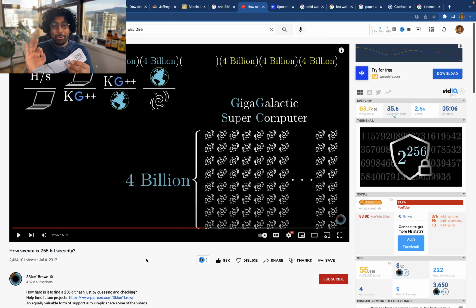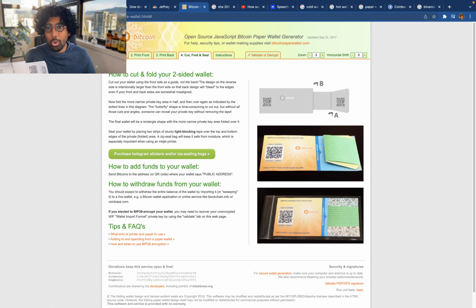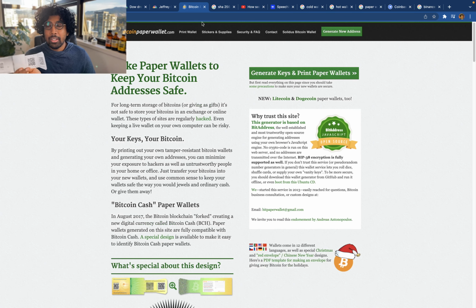So the question I want to answer for you is, if you want to buy Bitcoin and you don't know where to store it, let's say your friend's going to send you Bitcoin, don't know where to store it, you go to bitcoinpaperwallet.com, right? And you're going to hit the generate keys and print wallet button, right? And you're going to click print. You're going to do this mouse cursor thing as soon as it loads. It's not loading yet.